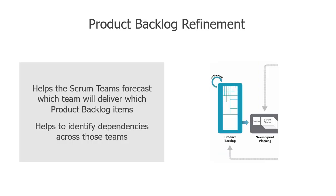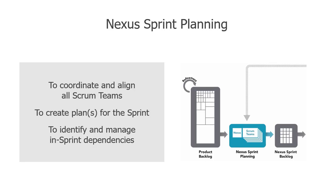In Scrum, product backlog refinement is optional, but in the Nexus it becomes an event, which means it's required. The number, frequency, duration, and attendance of the product backlog refinement is based on the dependencies and uncertainty inherent in the product backlog. The purpose of Nexus sprint planning is to coordinate the activities of all Scrum teams in a Nexus for the current sprint.